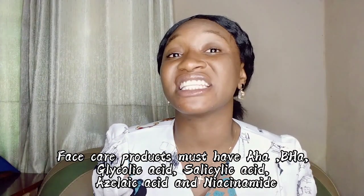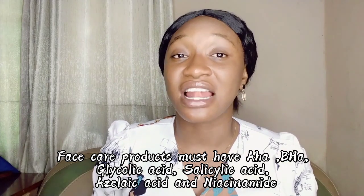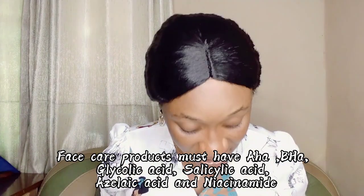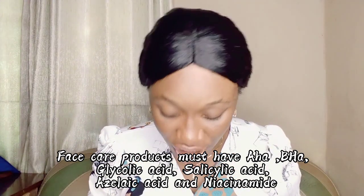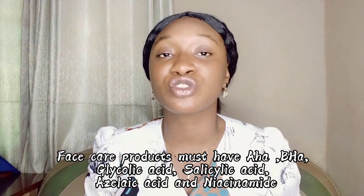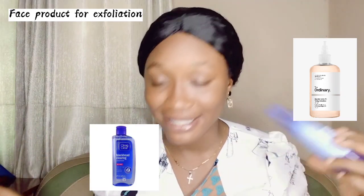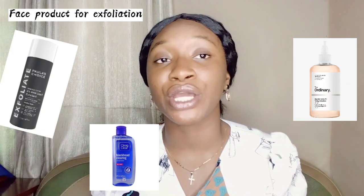You want to make sure that anything you're using for a face exfoliation has salicylic acid, AHA, BHA, glycolic acid, and azelaic acid in it. This product with acid actually helps to exfoliate the face mildly. The Ordinary glycolic toner is a good one. Clean and Clear cleanser is a good one. This is a picture of it here. And the scrub is also a good one. Paula's Choice is also a good one.